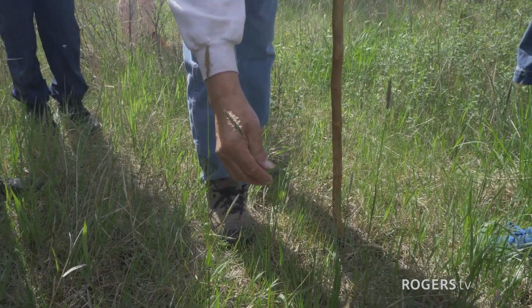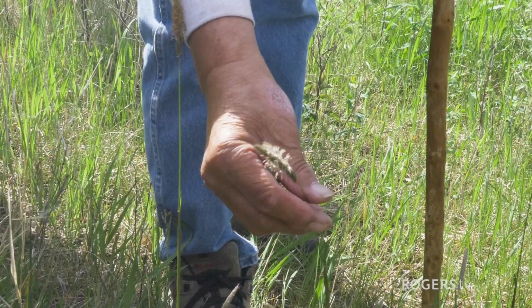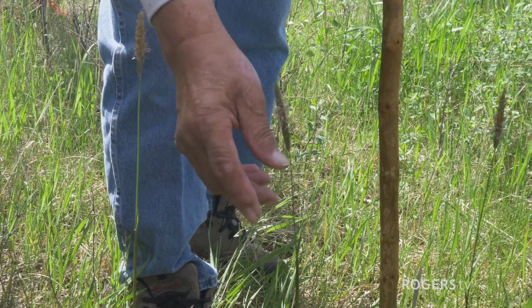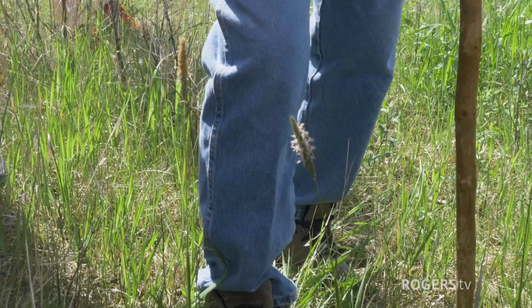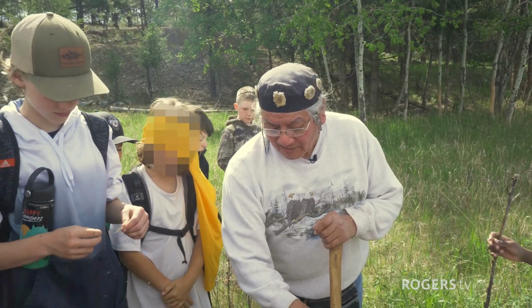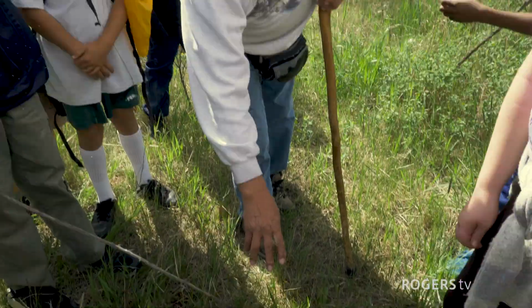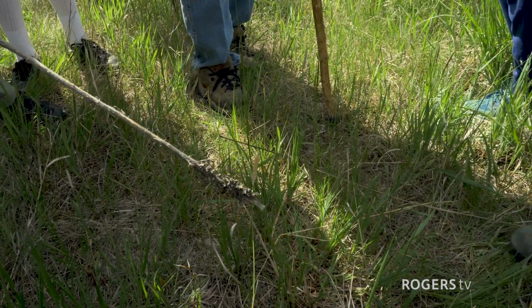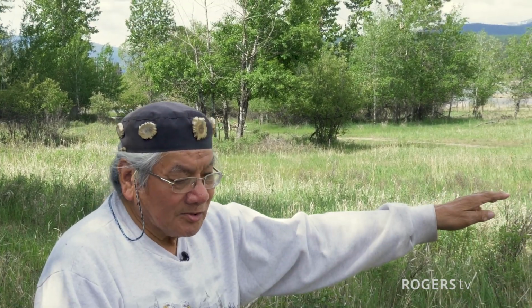If you look at this plant here, it's creating its seed. When you see something like this, you know that it's creating seed. In the fall they'll all fill out, and that's how they make the seed, so they have more plants for next year.